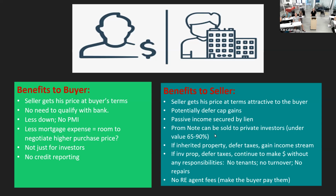The promissory note can be sold to a private investor. So let's just say I said, okay, I'll sell my house, I'll take the note for it. And you're paying. So now I'm deciding, you know what? I really need that cash, and you're not ready to pay me off on that yet. I can actually take that note on the secondary market. And if you're a good paying customer, I can get at least 90 cents on the dollar. Or if you're delinquent, somebody will still buy it at 65 or whatever.